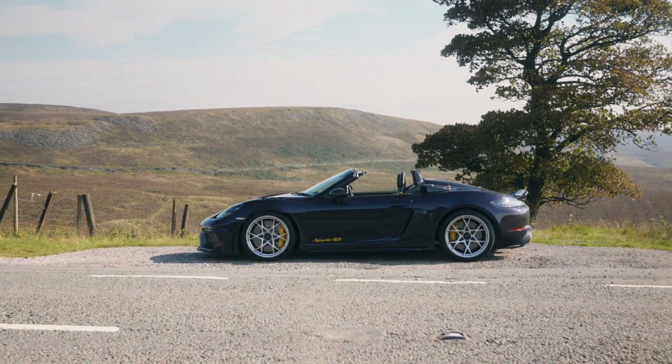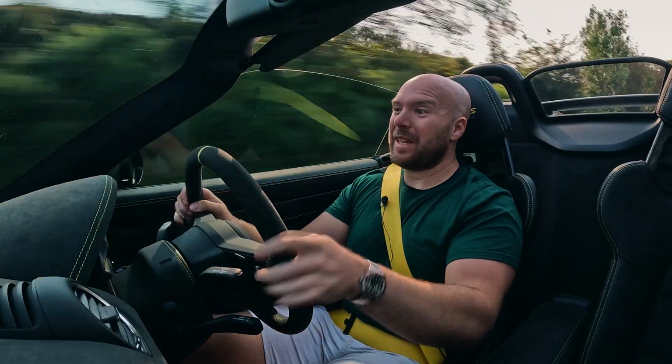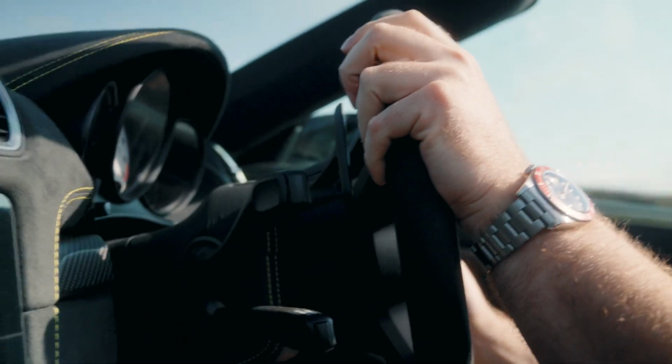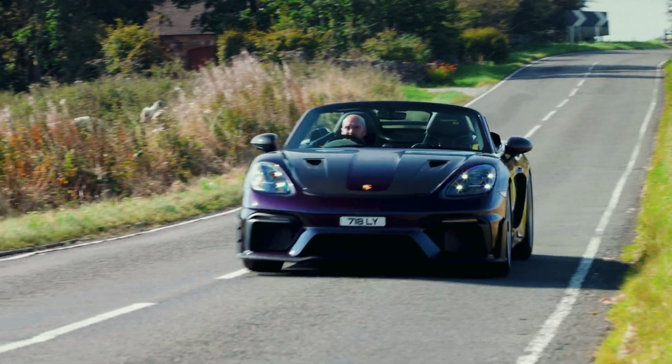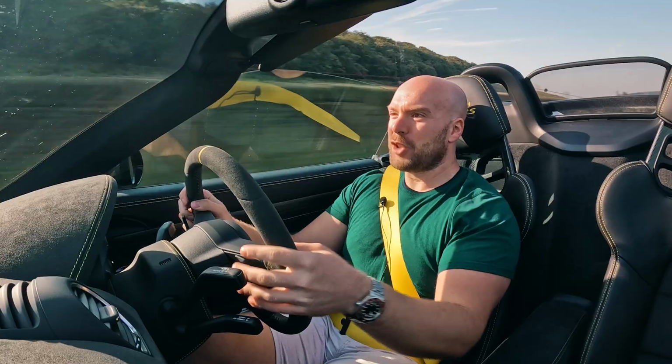As with all RS cars today, Spyder RS is PDK only. It's as flawless as ever. You can try and confuse it. You won't confuse it, it's so quick. Double shift.